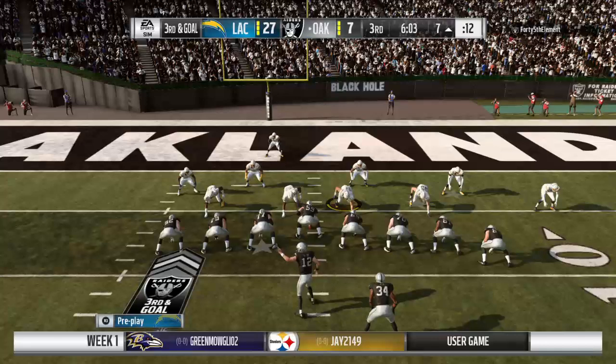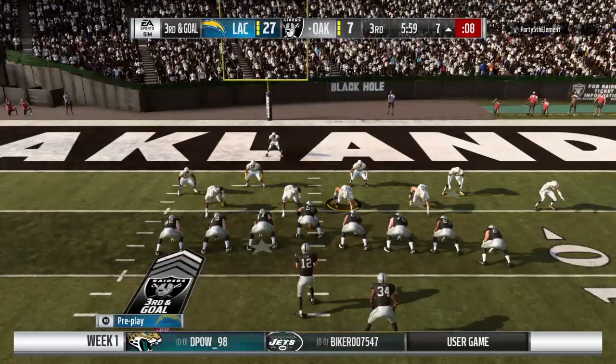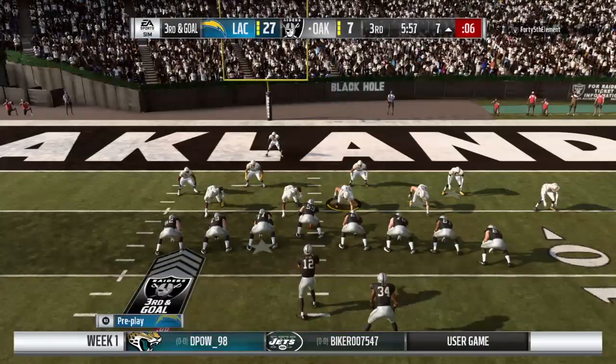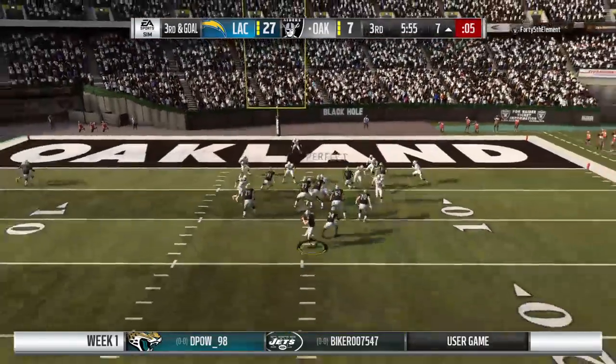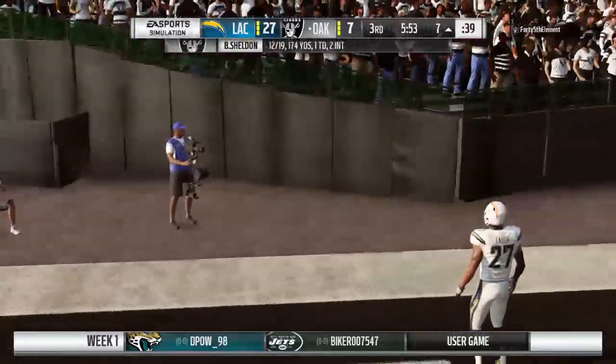All right, now, lucky 56. Lucky 56. Detroit! Detroit! He'll look to throw. And this is going to be incomplete.